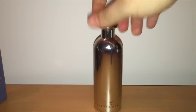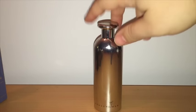This one is getting harder and harder to find. I don't know if it's been discontinued or what, but I can tell you I was not impressed by this. I'll save more for the review. From the house of Kenzo, this is called Power. This isn't the Eau de Cologne version. This is the original Kenzo Power.